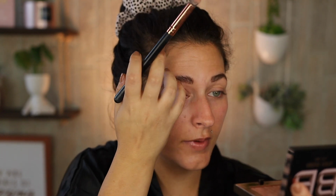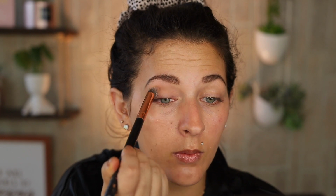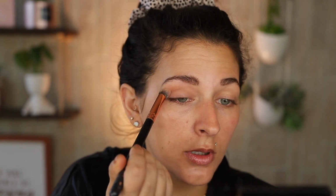I need to find some new eyeshadow brushes for cream products. But it's not like I want an intense color. I just kind of want a wash, and then I'll smoke this out in my lower lash line just to give my skin a little bit of life.